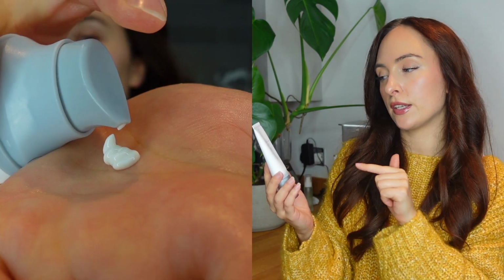Okay, and then the next product I want to mention is an SPF. Now, again, I said earlier, SPF is also a very hard area for finding something for acne prone skin. So this is by Skin 1004. It's the Madagascar Centella Hyaluronic Water Fit Sun Serum SPF 50. First thing just to say about this SPF, great on acne prone skin. Definitely the ingredient list is a big tick. I tried it on my skin for many weeks, not a problem at all. Absolutely love it from the acne side.